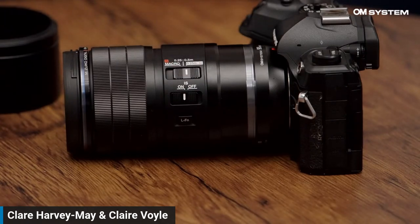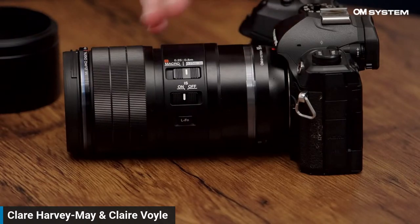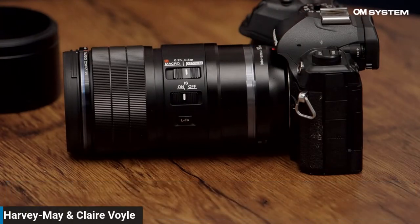Now, image sync, it's like the 12-100, the 300mm, and the 150-400, it means there's a single floating lens piece here, which basically mimics the sensor movement. So you get extra stops of image stabilization. With the OM1, that's 7 stops with this lens. And let me tell you, hand holding at high magnification is very hard.